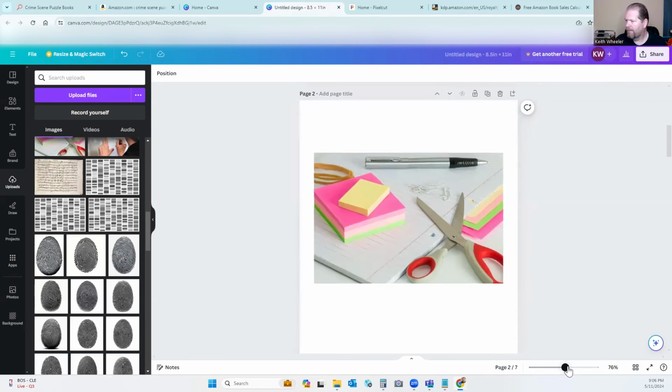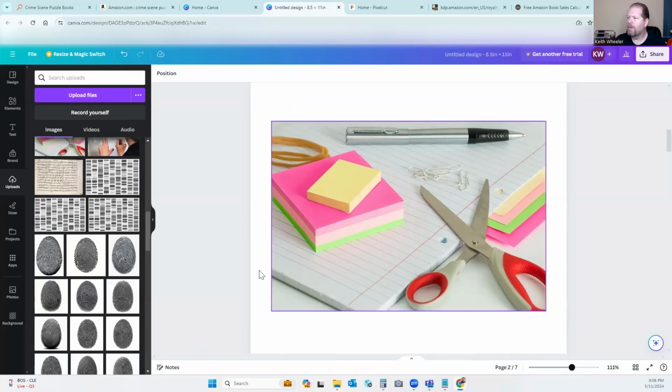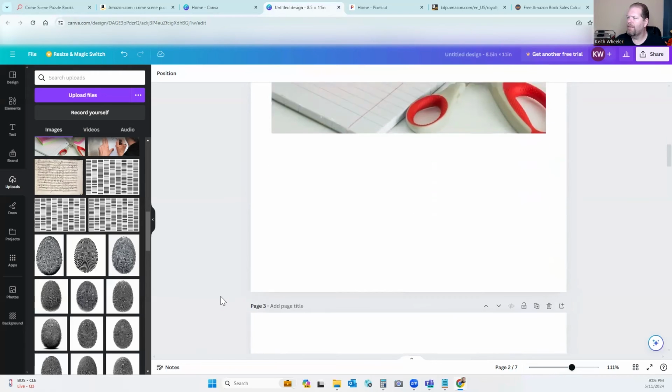Again, I want to zoom in, and then I went into a software called Pixelcut, which I'm using the free version of, and I removed something. So you have to find out what I removed. So here it is by itself, and there it is.